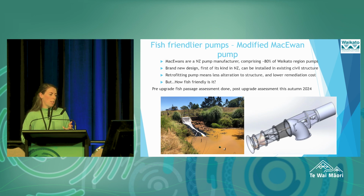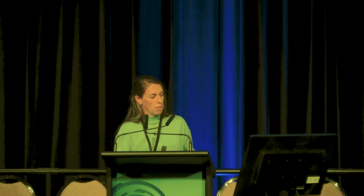And the good thing about this is that basically the propeller is the part that's the issue for tuna and fish. And so we've worked on designing that to make that more fish-friendly. So you can just take that out of the old pump, put in the new propeller, and then you don't have to change the structure. You don't have to do anything wide scale there, so it's a lot lower cost, meaning that we can then upgrade a lot more pump stations.